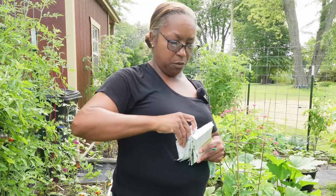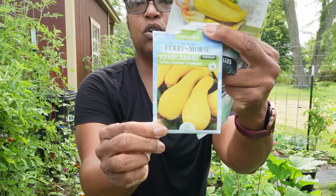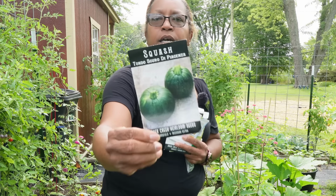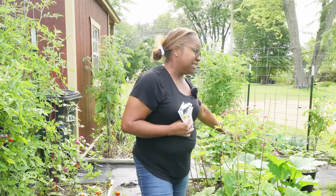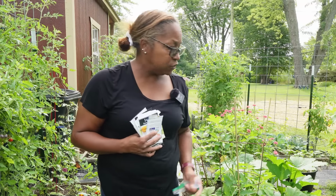So I've planted some more golden zucchini, some more summer crookneck squash, and some of the round squash. My Italian rib squash is still doing extremely well, and I'm still getting tons and tons of that. So I'm not worried too much about zucchini style squash or the green summer squash, we'll call it that way. So that's why I'm focusing more on yellow and specialty types of squash.